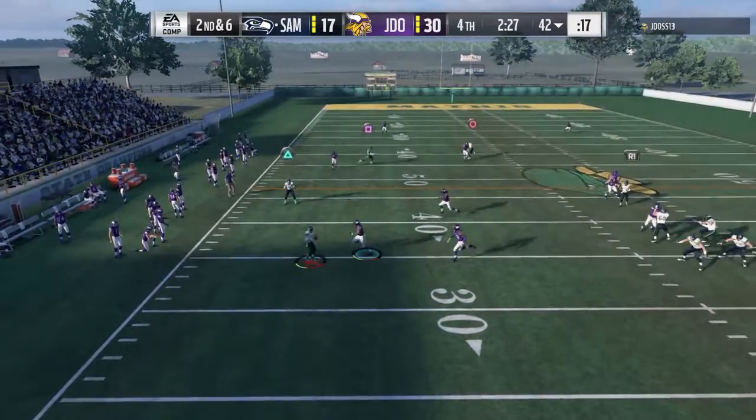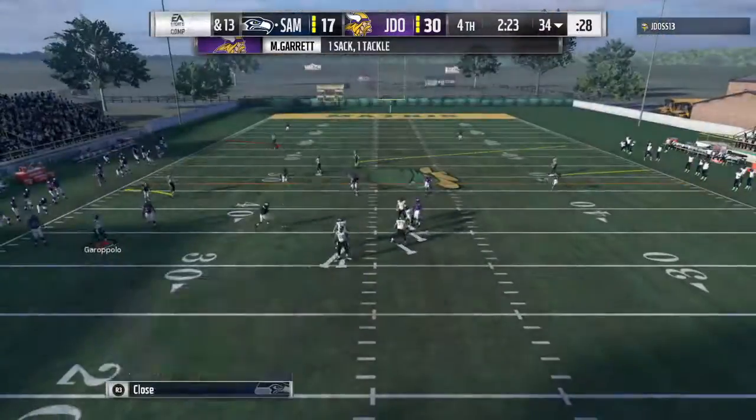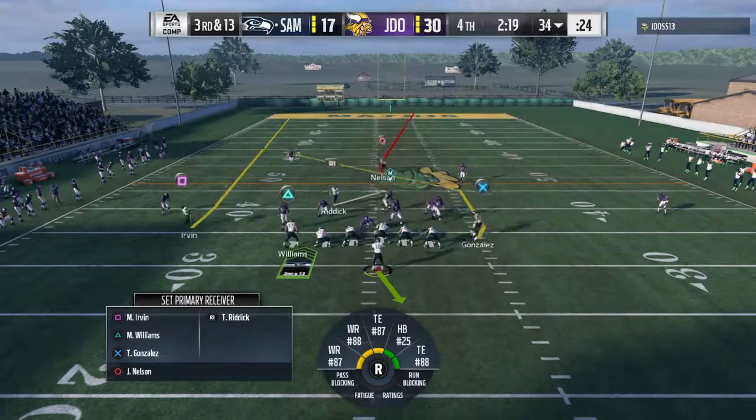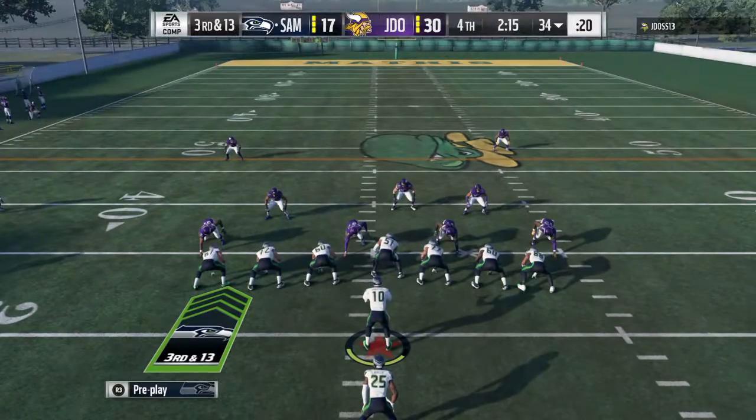Forced out to his left. And he's taken down, trying to do a little too much, getting outside of the pocket, and it results in a sack. Myles Garrett in there to drop him, and it'll be a loss of about 8.